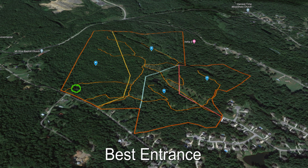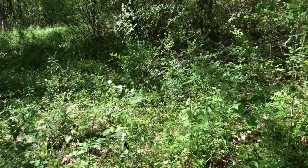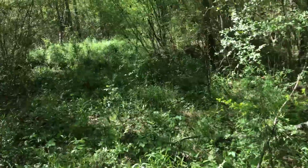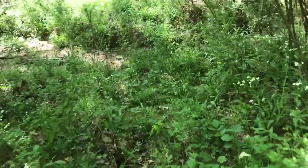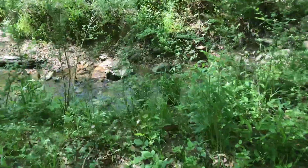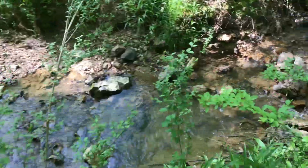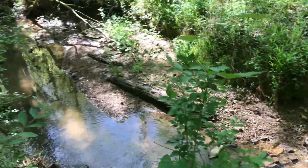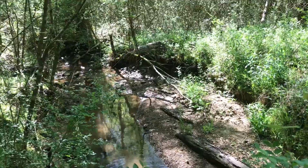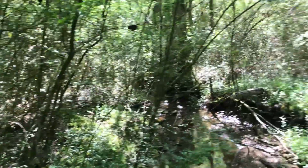And to me, this is your best entrance because it gets you more into the interior of the property, which allows you to be able to cut more roads from a topographical standpoint because it does have some topography to it. Now, this is the area that you'll have to go in and put a culvert across, but isn't that pretty? Boy, that would really make a nice entrance to come into, and to be able to hear that and see that, you can really make it a showplace.